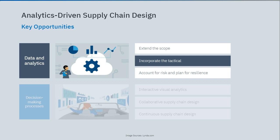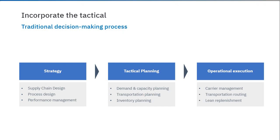The second key opportunity that we have identified together with Coupa was the requirement of incorporating the tactical decisions and operational decisions into supply chain design. Now, the typical decision-making process in supply chain planning is going to look something like this. We will have 3 levels of decisions, and we will have a sequential process between these levels of decisions.